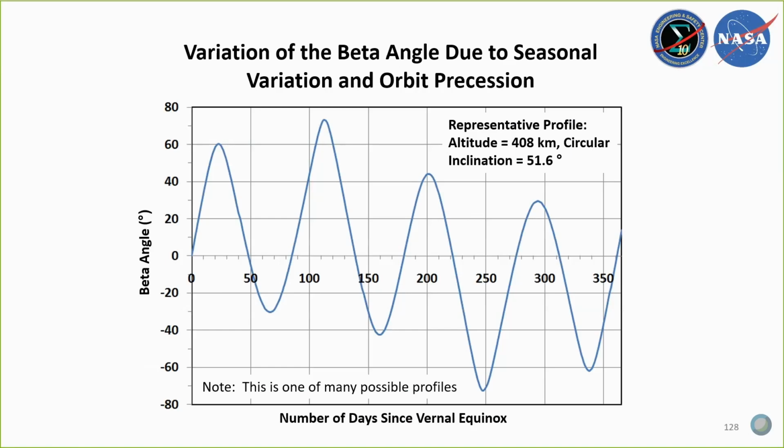So here's a representative profile. If I have a 408 kilometer altitude orbit, a circular orbit with an inclination of 51.6, which is kind of what the space station flies, you can see what happens over time. This is one of many possible profiles. In reality, the beta angle is going to be limited. If you think of a band that goes like this on the upper end, and a band that goes like this on the lower end, then the profiles you get are going to be bounded by those bands. But what you see here is a long-term variation, and this is due to Earth's motion around the sun. And then the short-term variation is due to the precession of the ascending node. So I call it a roller coaster. I'm sure nobody else does, but I kind of call that the typical beta roller coaster.